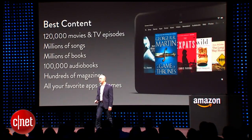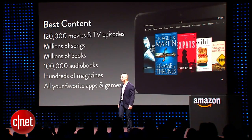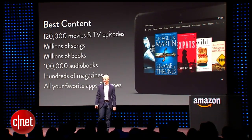It's got the best content. This is a huge content ecosystem, 22 million different things to choose from, and if you're a Prime member, it's even better.